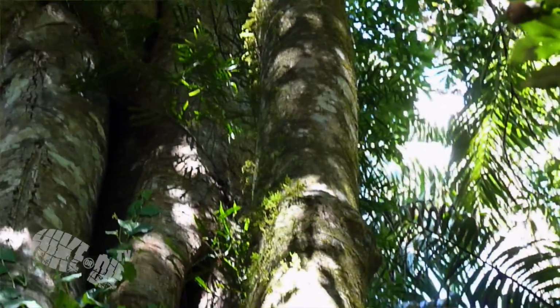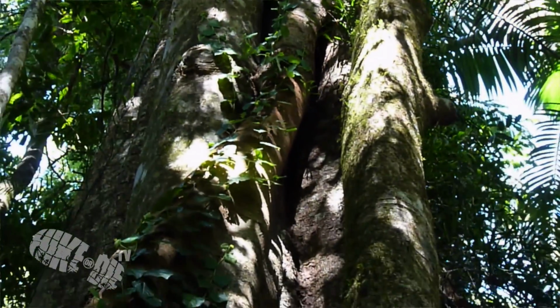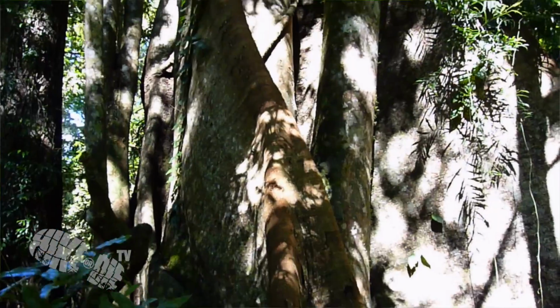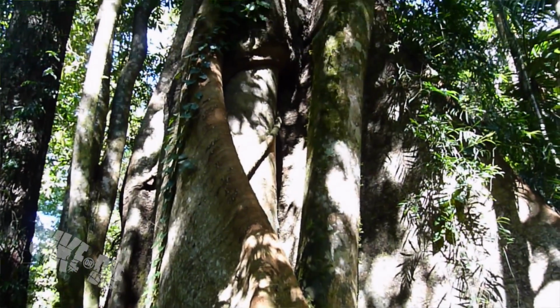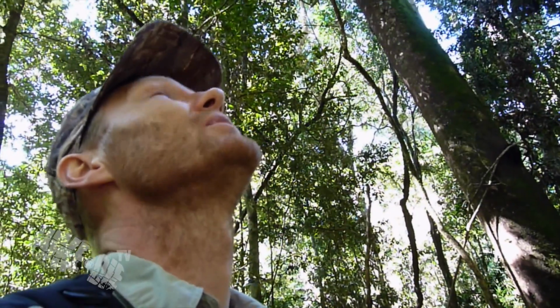So they essentially end up killing the host tree, and then living out the rest of their days as a massive, 60-foot high vine that looks pretty much like a tree. If there was one plant that aliens accidentally left on Earth, I'm pretty sure it's this one.